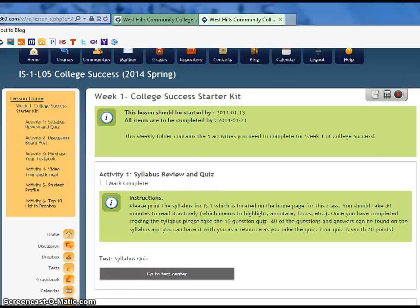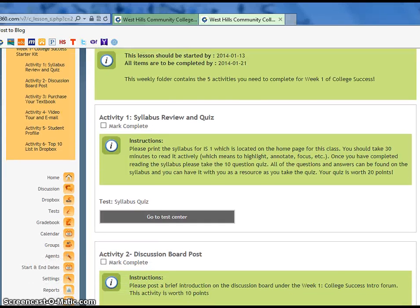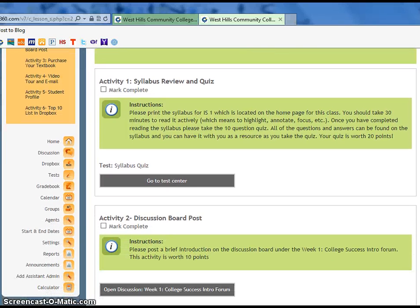You'll see that there's 5 activities this week. And at the end of each activity, there's usually something you can click on that takes you directly to where you need to go. So for example, this first activity is a syllabus review and quiz. It asks you to print the syllabus, to read through it, to take your time with it, and then to take a 10-question quiz. And then you click on the test center when you're ready to go.